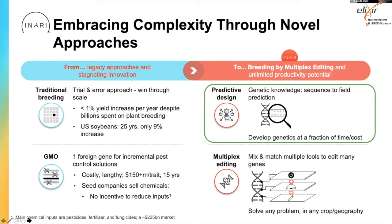The other part of the equation is if you have the tool, the scissors to do it, you also need to have the knowledge of knowing what you need to change. And that's what I'm going to talk about in the next couple of minutes. This is basically the predictive design.